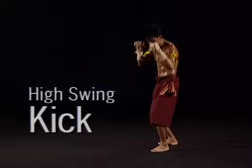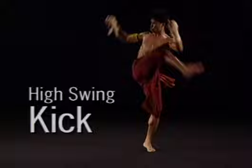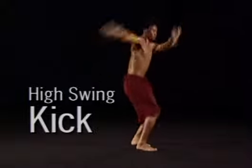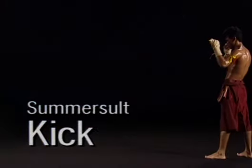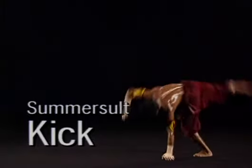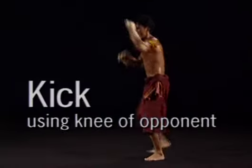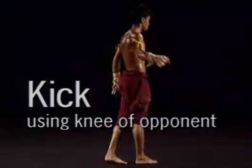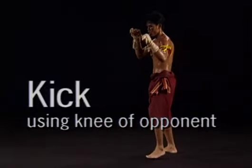The high swing kick. This high-level kick is delivered with a double body twist. The somersault kick. This rarely used kick is delivered after a forward kick. Kick using the knee of the opponent. This dramatic kick is executed by stepping on the opponent's knee.